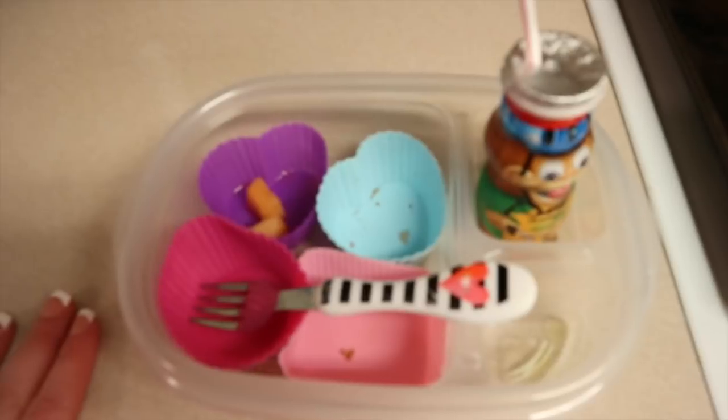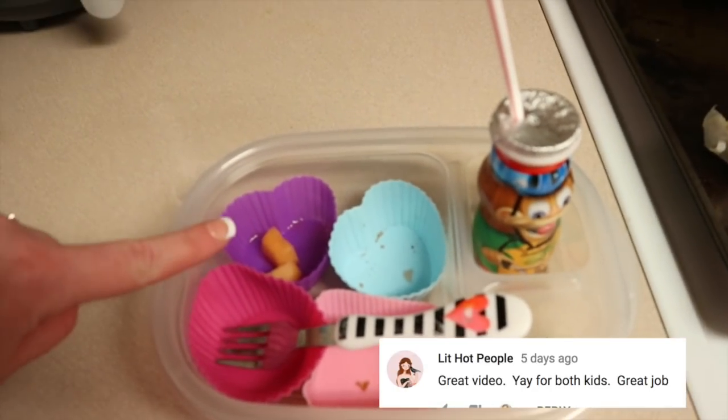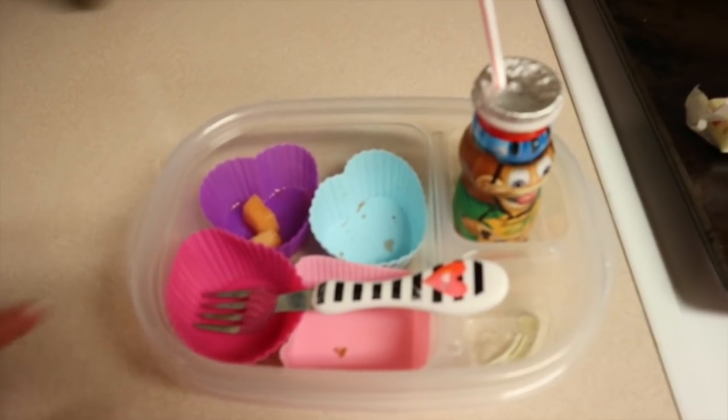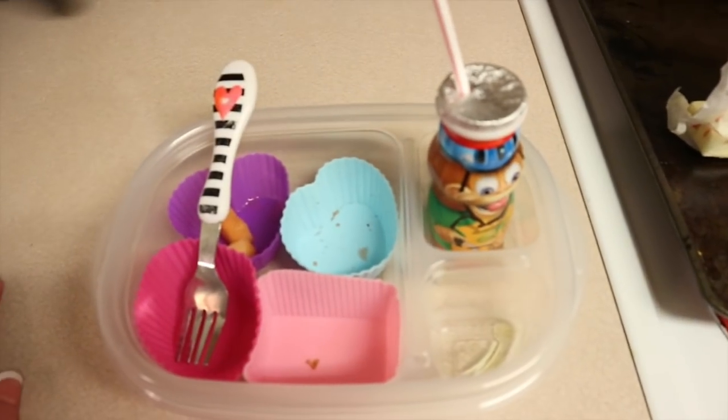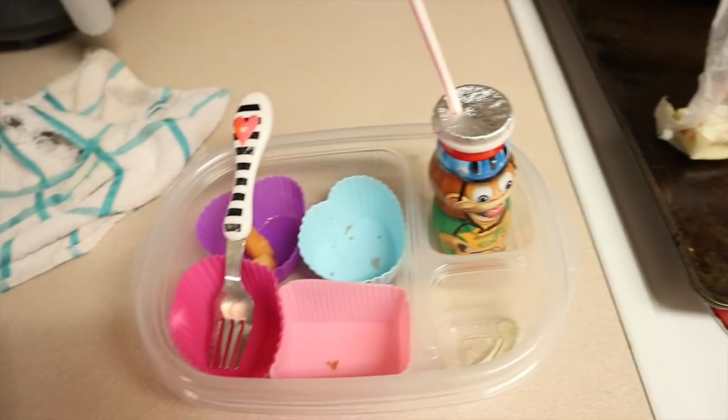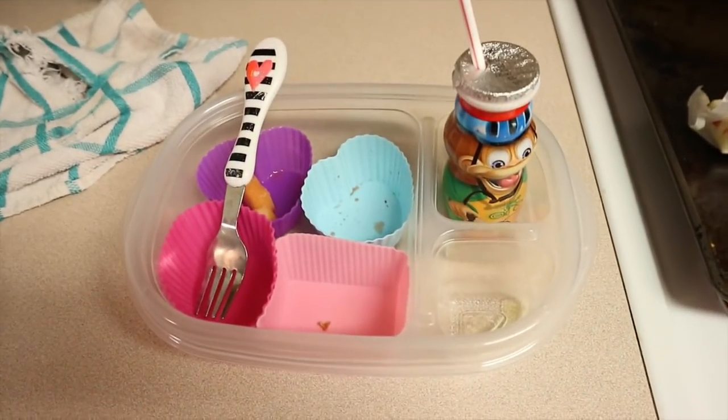All right, you guys, she ate everything. The only thing left is 2 little pieces of cantaloupe. So she did really well. That is going to be it for Lucy for this week. So we will check in with Nate in his lunchbox when we get him home, and I'll show you that.